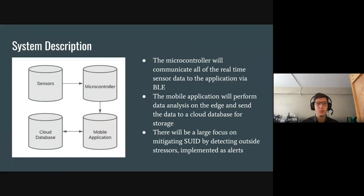Our system begins with the sensors collecting data, which is then processed through the microcontroller. The microcontroller communicates all of the real-time sensor data to the application via Bluetooth Low Energy, or BLE. The mobile application then performs data analysis on the edge and sends the data to a cloud database for storage. The cloud database and the mobile application are in constant communication throughout the entire project to ensure that the user or the parent is provided with present as well as previously recorded data from the sensors.